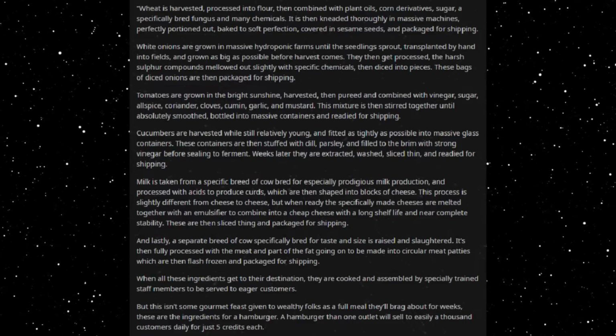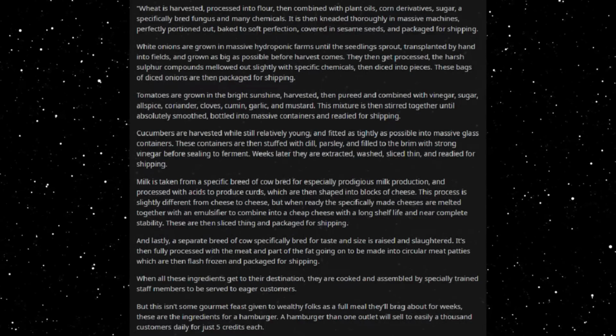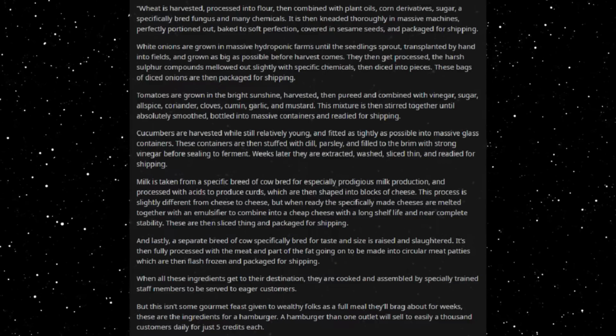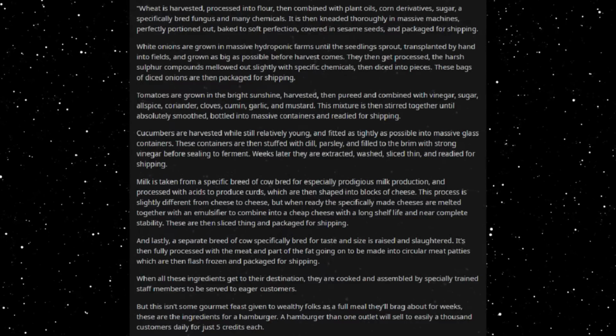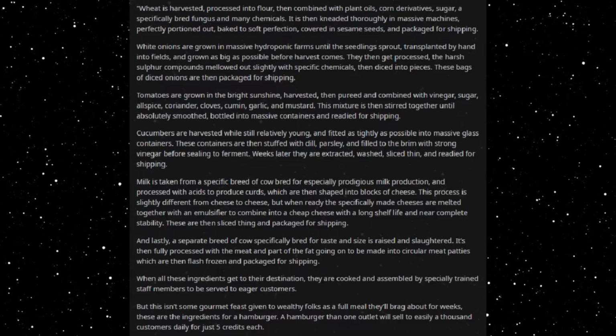And lastly, a separate breed of cow, specifically bred for taste and size, is raised and slaughtered. It's then fully processed with the meat and part of the fat going on to be made into circular meat patties, which are then flash frozen and packaged for shipping.